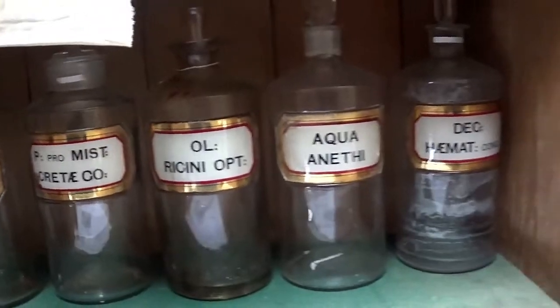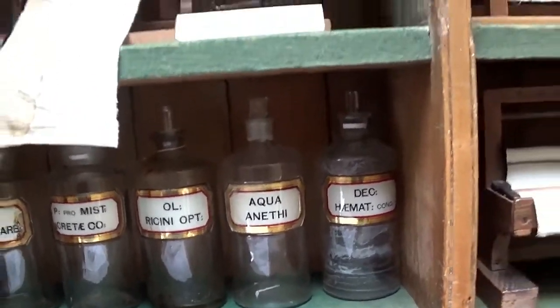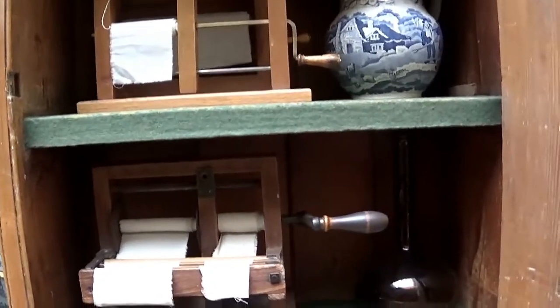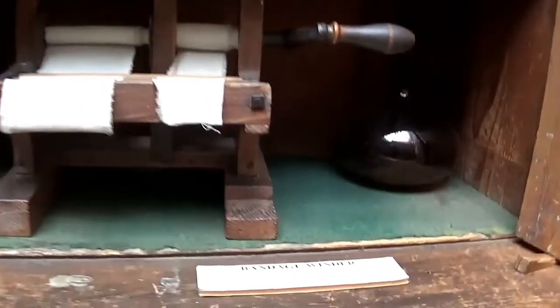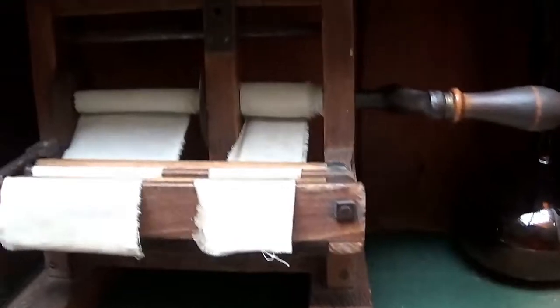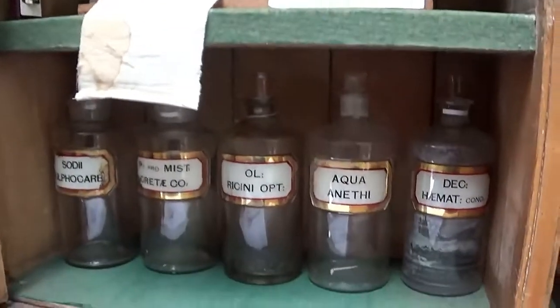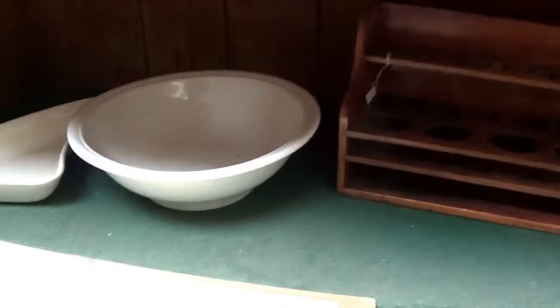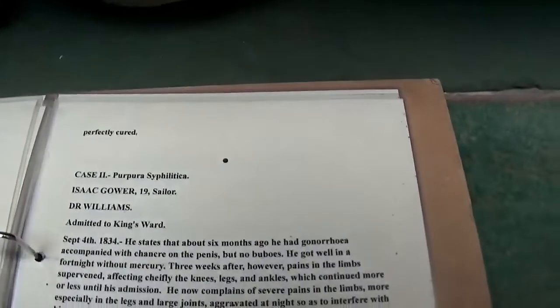I guess they had some sort of anaesthetic stuff, but I don't know if it was the stuff that might put the patient to sleep, as it were. I've only got these bandages. And whatever else was in there, don't know. I'm not going to read all of this, guys.